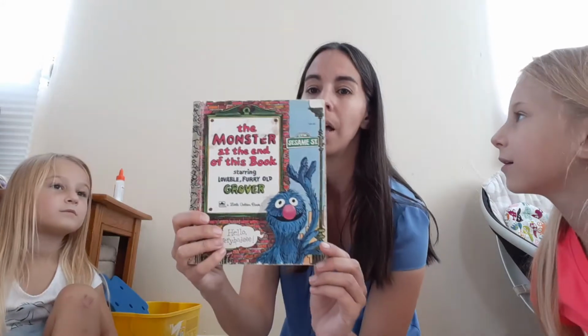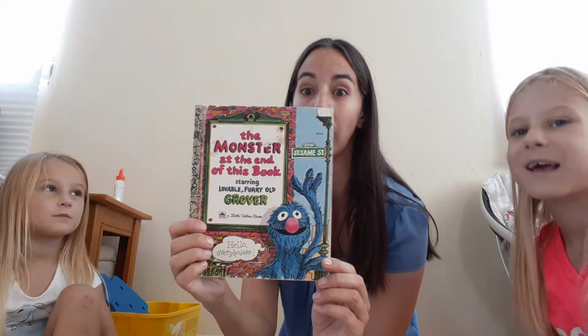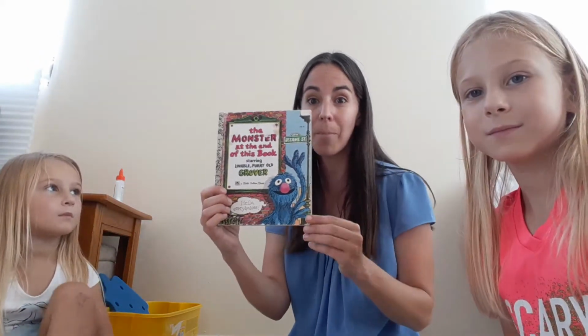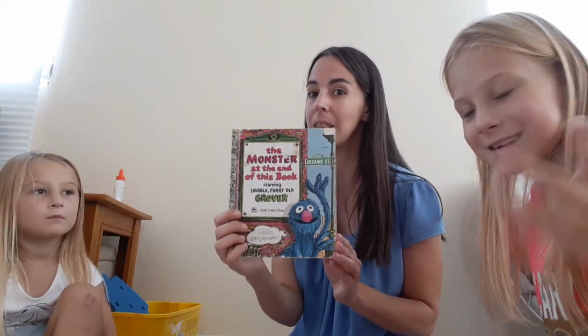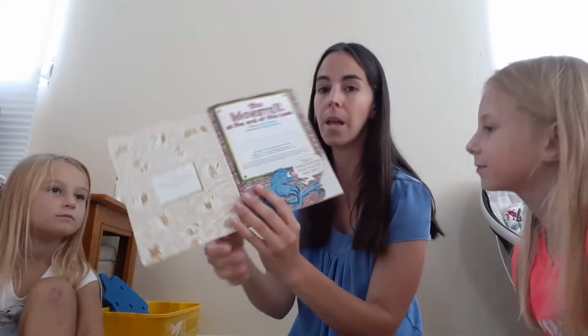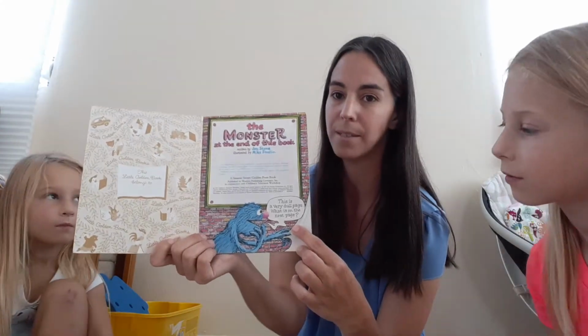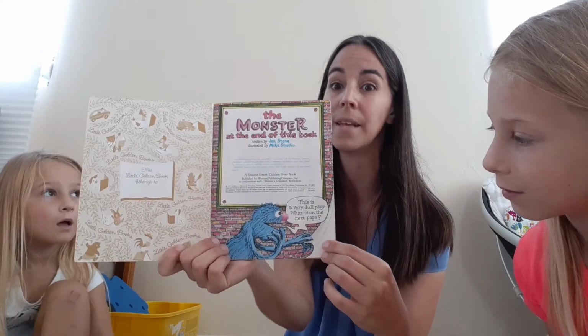It's called The Monster at the End of This Book. And it has Grover in it, and he starts by saying, "Hello, everybody." And let's read and see what happens in this book. The Monster at the End of This Book. And Grover says, "This is a very dull page. What is on the next page?"